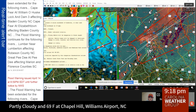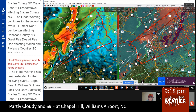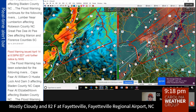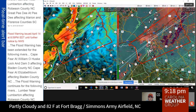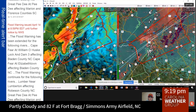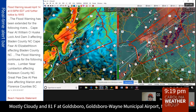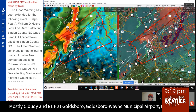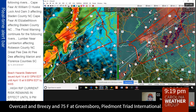So if you are in those areas, you need to be in your safe place, and that is hopefully the lowest level of your house. If you have a basement or a storm cellar, that's the best place to be. But if not, you want to be in the most centralized location. Make sure you have as many walls between you and the outdoors, and preferably in a closet or a bathroom, something like that. And you want to stay in there throughout the duration of the storm.